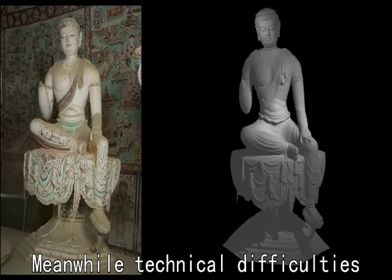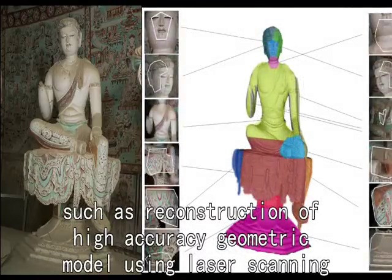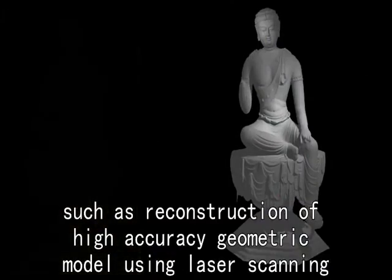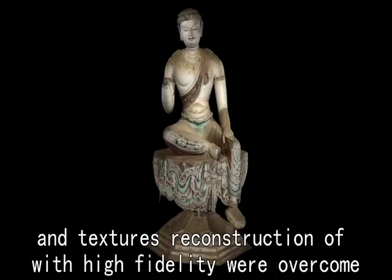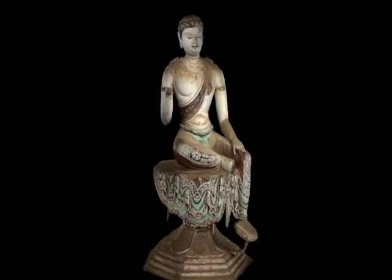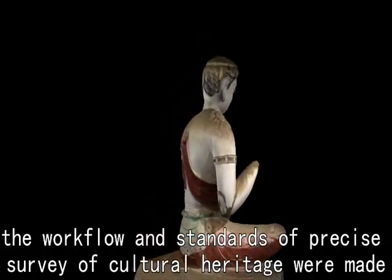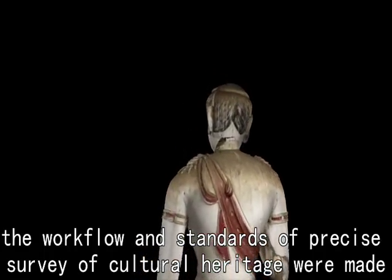Meanwhile, technical difficulties such as reconstruction of a high-accuracy geometric model using laser scanning and texture reconstruction with high fidelity were overcome. In the implementation of those projects, the workflow and standards of precise survey of cultural heritage were made with the feasibility of application and extension.